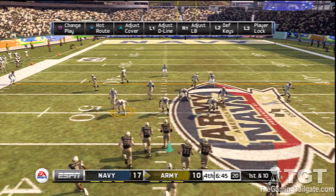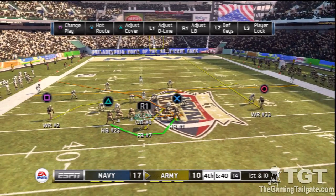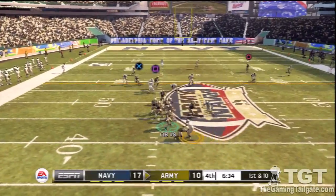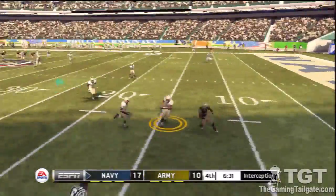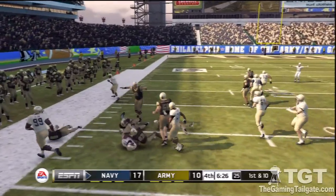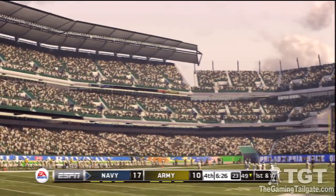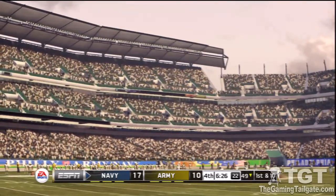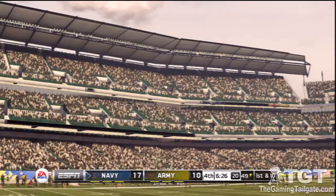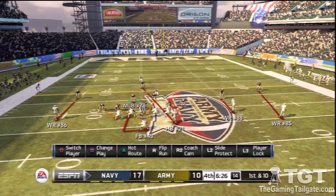First down, 10 yards to go. Ball on the 48-yard line. Option, going long. It's picked off. Tackle made around the 49-yard line. First and 10, ball on the 49. Navy is up a score.